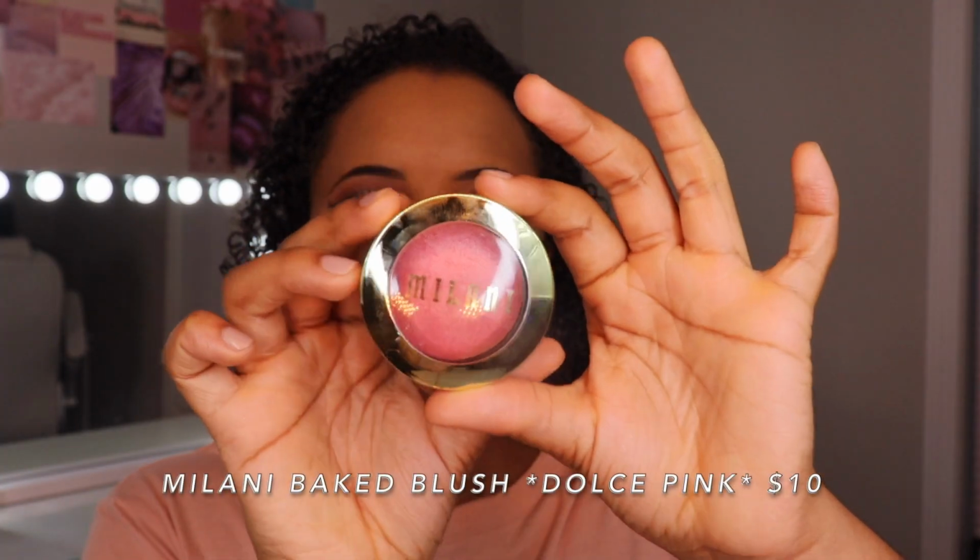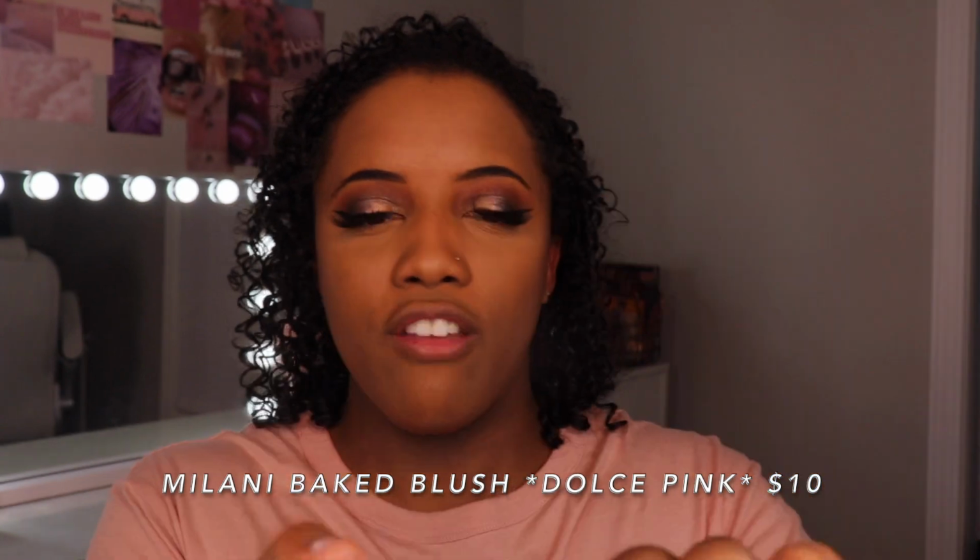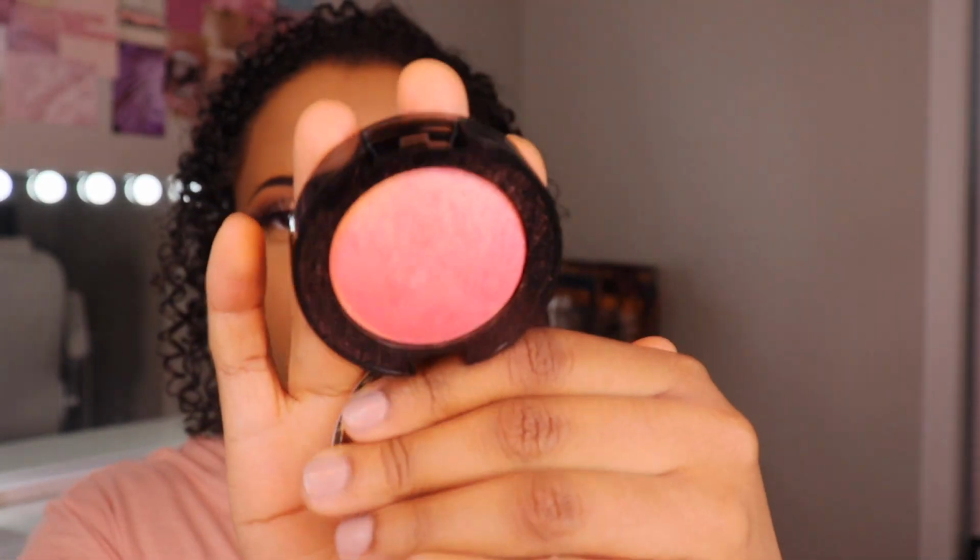I have been so back and forth on trying this blush because I didn't know how I was gonna like it. I didn't know if it was gonna be too light. We're just gonna go for it. Milani Baked Powder Blush in the color Dulce Pink. If you guys can't tell, it does have a little bit of a sheen to it, which I don't mind in blush. I do not like sheen in my bronzer.